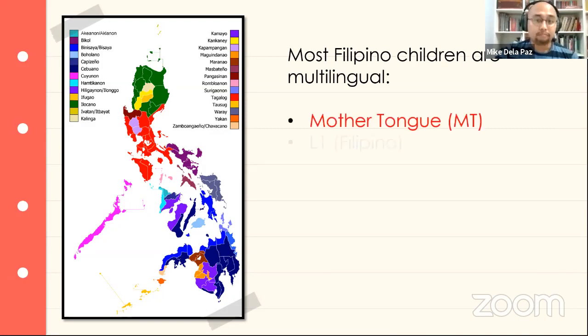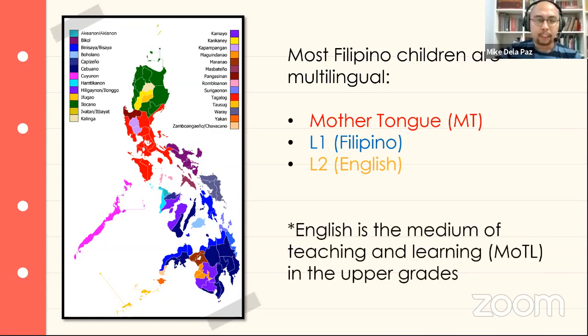You have your mother tongue, you have an L1 or a Filipino, and then you have your L2 or your English. And sometimes, if not all the time, madalas yung mother tongue na yan, meron pa yung mga dialects, different variations for different places. And the child is exposed to that. I just want to note that English is the medium of teaching and learning, or the MOTL, in the upper grades. And that's why this is very important to talk about.